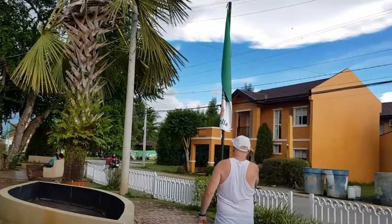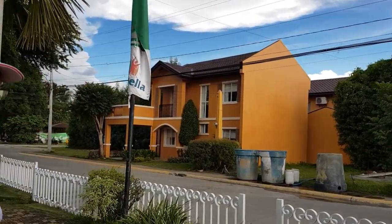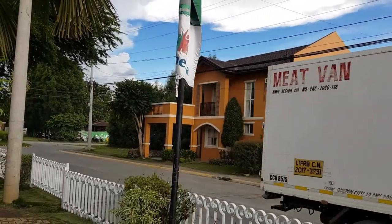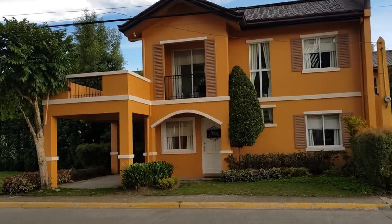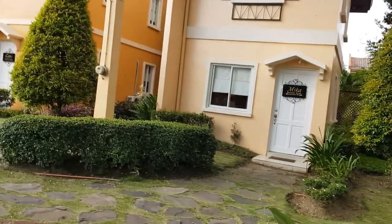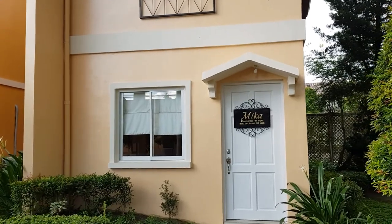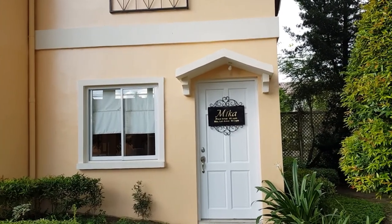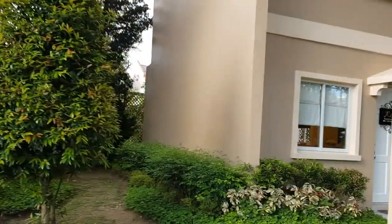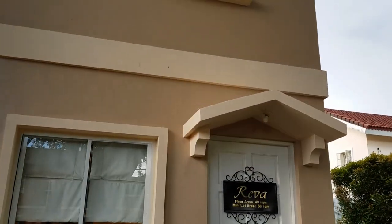And that one there across the road, that is a model house also. Freya, that one is Freya. Floor area 142. And that is Mika. Mika, 46 square meter, and 66 main lot area square meter. This is the cutest one, Riva. The cutest.